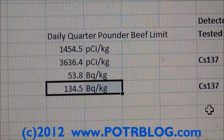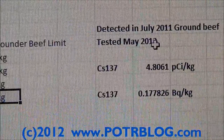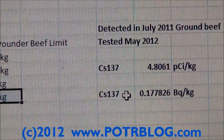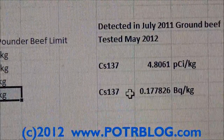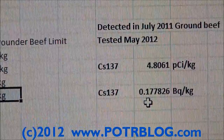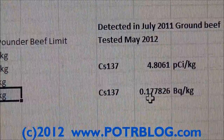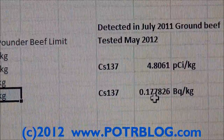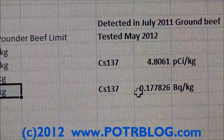If you look at what we detected in our July 2011 ground beef sample, which we tested in May of 2012 for gamma products, strontium and plutonium, those tests cost us around $1,100, and the result was Fukushima cesium-137 detected at approximately 0.18 becquerels per kilogram. So if we only ate a quarter-pound of this beef a day, we'd be way under the daily limit. But that brings us to the next level.